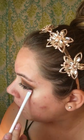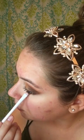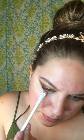See, and that just pulls the whole eye look together. I'm kind of contemplating doing liner or not. I don't know which one I want to do yet. Okay, now I've wiped this brush off, and I'm actually going to go back into Butter Pecan. And I'm going to put it right here on the inner corner and the very beginning of my lash line.